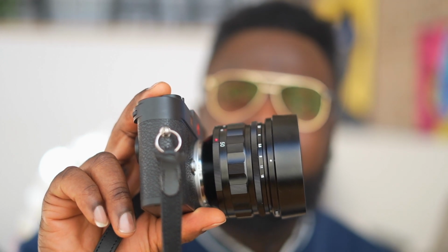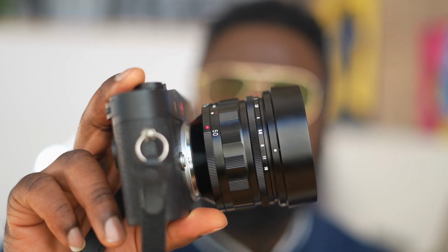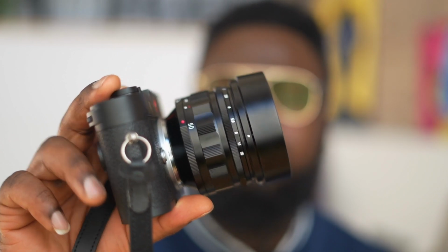This lens does not leave my camera unless I'm doing headshots. Because I live in the 50mm, I live at 50, so I'm Mr. 50mm. It's hard for me to adapt to any other focal lengths. Sometimes I do 35 if I'm trying to do some environmental stuff. But for 50, I've been through all of them.